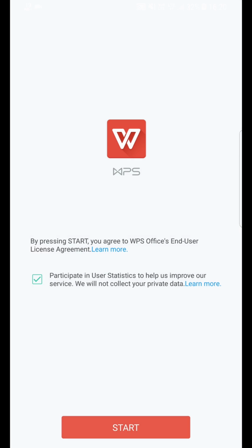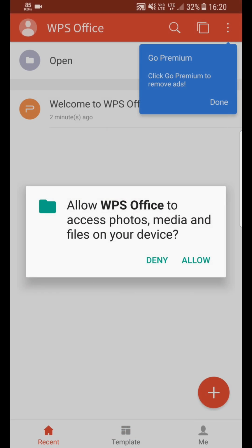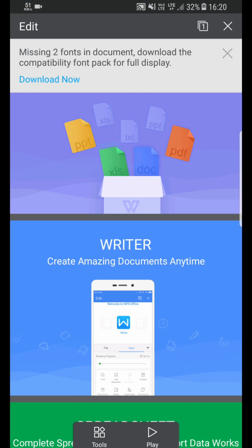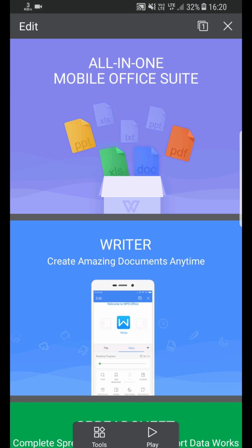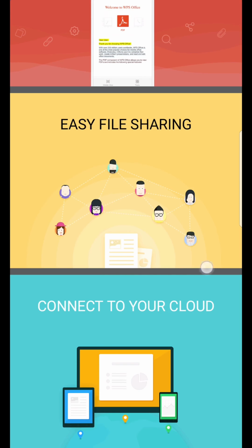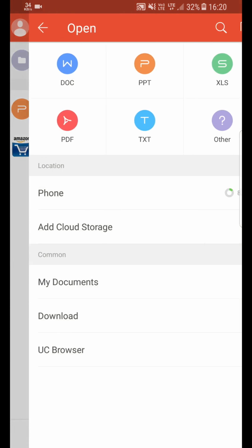Just like the Microsoft package in Windows, this is the complete solution for Word, Excel, PowerPoint, and even PDFs for Android. It also supports cloud storage. You can create amazing documents, spreadsheets, and presentations, and easily share them with many options.